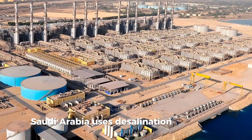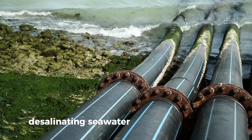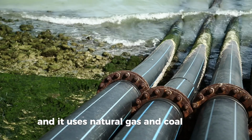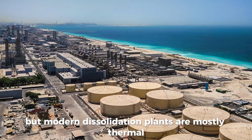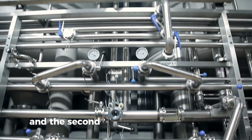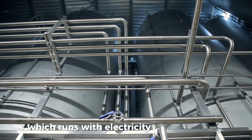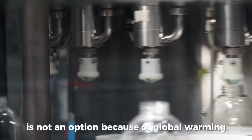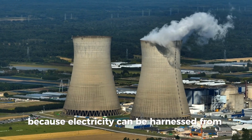Saudi Arabia uses desalination plants for fresh water for its population. Desalinating seawater into fresh is energy intensive and it uses natural gas and coal in the process. Modern desalination plants are mostly thermal, which is coal and natural gas that emit carbon gases, and the second method, membrane-based reverse osmosis, which runs with electricity and natural gas, is not an option because of global warming. But reverse osmosis is doable because electricity can be harnessed from nuclear energy.